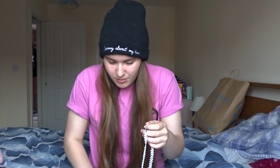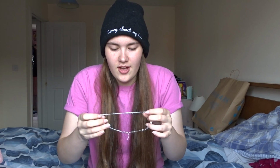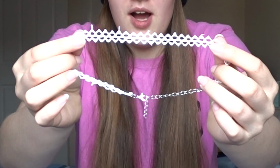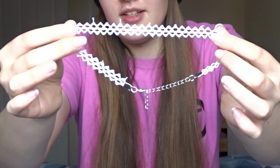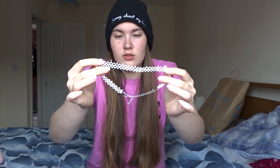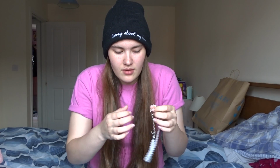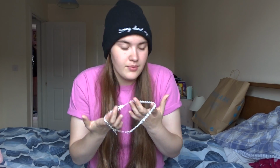The next things are chokers. I got 3 chokers. These are from Primark. They're like £2 something. The first one is like white. I don't know if you'll be able to see that because I don't have a flip up screen on this camera, so sorry. This one's white. This one's actually quite long. I think this is the longest one that I have. I really like this one. But yeah.